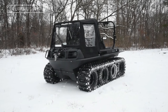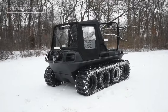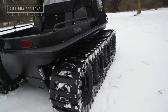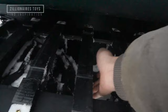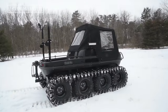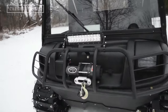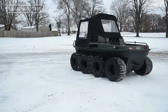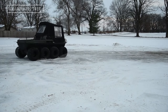Let's embark on a journey with the XL model to explore its features. Boasting either a 57 or 85 horsepower engine, it seamlessly transitions between land and water, cruising at 5 km per hour. Its all-wheel drive capability, especially with added wheel tracks, is a significant advantage. Furthermore, its payload capacity is noteworthy, supporting 907 kilograms on land, and 454 kilograms on water.